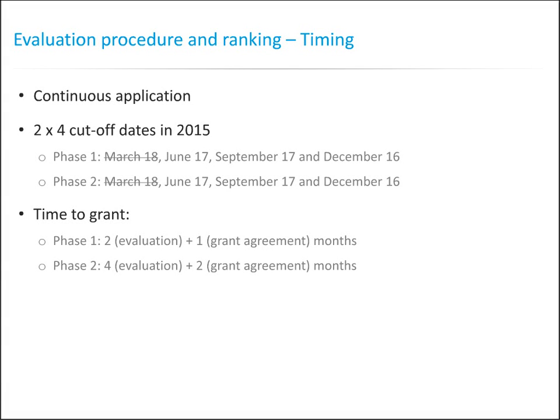So the cutoff dates for 2015 for phase 1 and phase 2, the same dates apply. It's March 18th, well, that was last week, June 17th, September 17th, and December 16th. So those are the cutoff dates when all the proposals are collected and ranked.